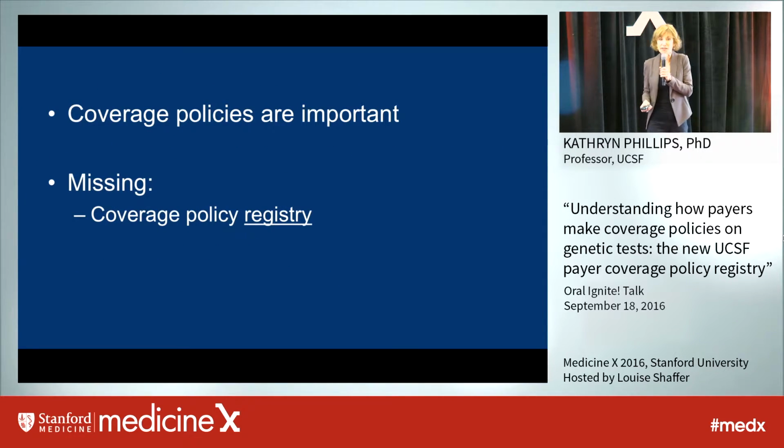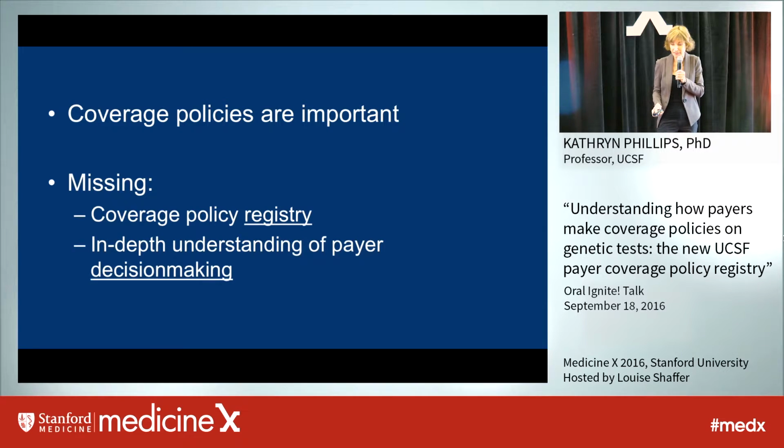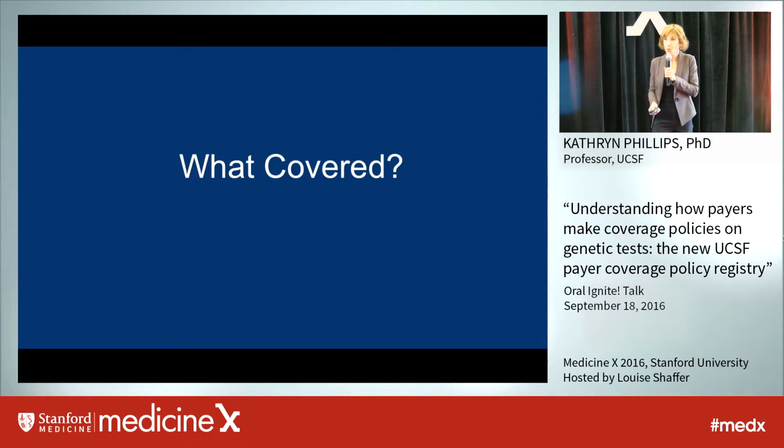Coverage policies are important. They are the published policies that payers use to determine what can be covered. But what we don't have is a systematic registry of what is covered. And we don't understand why payers make the decisions they do about what they will cover. So what is being covered in the area of personalized medicine?